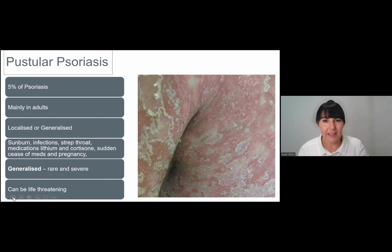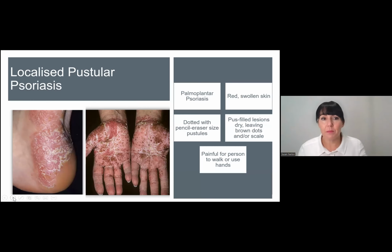It doesn't look like the classic psoriasis that we are so used to. Let's take a look at the localized form, which is also known as pustular psoriasis or palmoplantar psoriasis. And take a look at the hands. It is a red, swollen, cracked, thickened skin condition. It can present also with that purple to brown in your clients who may be more melanin rich.